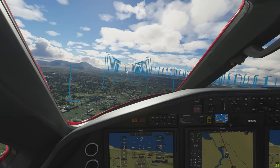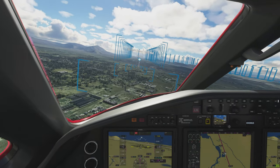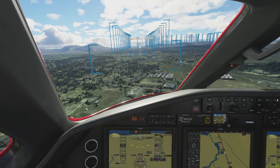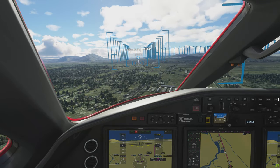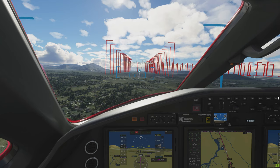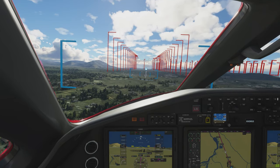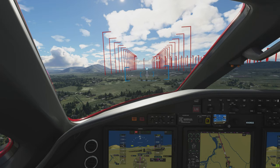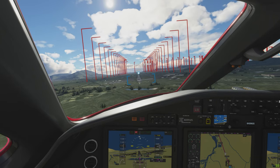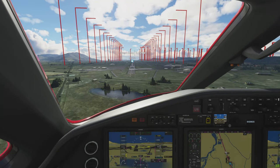Flaps all the way down. Have to nose down because it's trying to push us up in the air again. Okay, if we can keep a stable speed around 140, I think we'll be okay to land. I'm gonna give it some more throttle. Throttle a bit. Okay, I'm going to go to idle on the throttle. And we'll just glide in here.